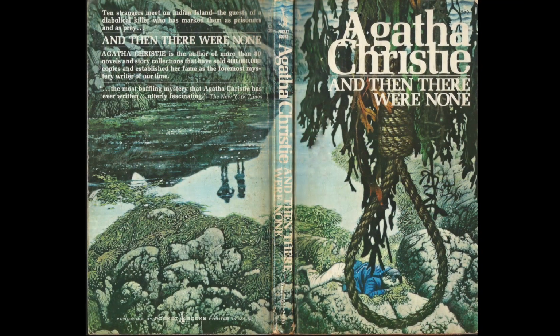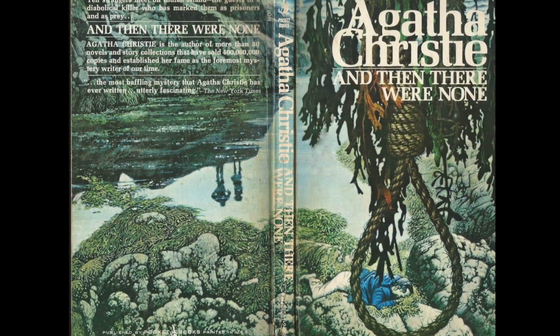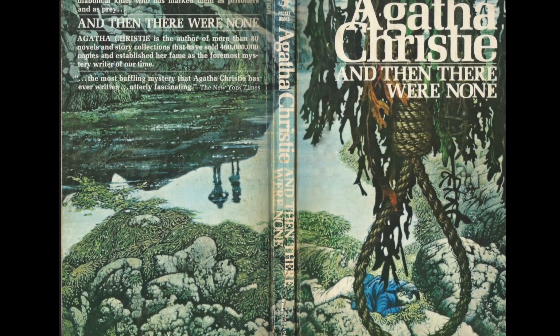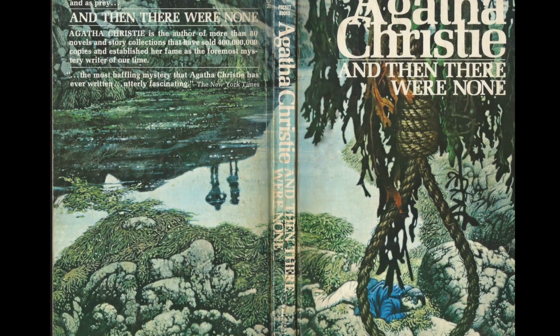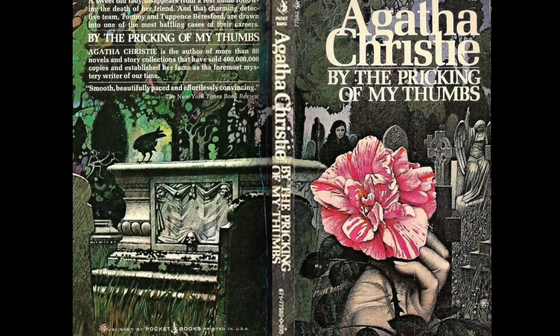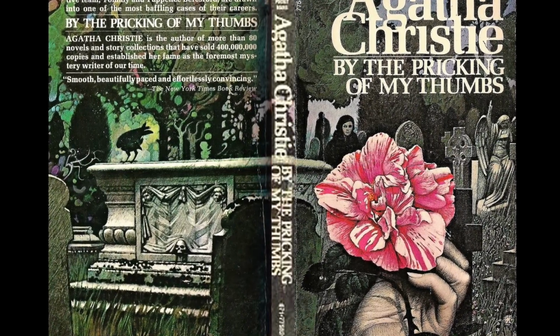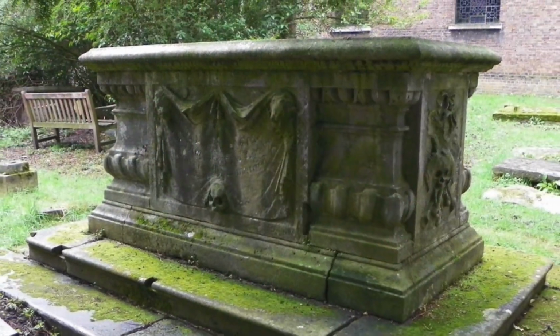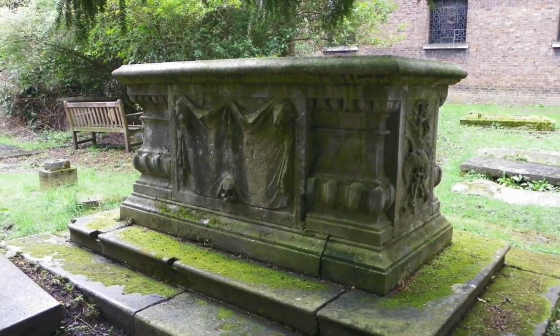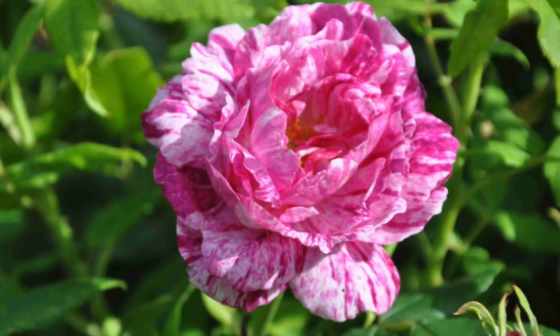For the US cover for And Then There Were None, the twisty texture from the rope and the seaweed helps to create a chilling atmosphere for this creepy island mystery. The central grave in this scene from By the Pricking of My Thumbs is from a small churchyard in Hampstead, while the tombstones are based on a real cemetery near Wimbledon Common. The red splashed rose in the foreground is a Commandant Beaurepaire, the Perry's York and Lancaster rose mentioned in the book.